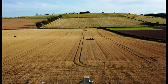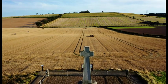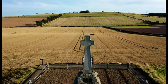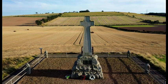The iconic granite cross on the top of Piper's Hill marks the position of the English Centre Division and is likely to have been used as the command post from where the Lord Admiral directed the opening phases of the battle.